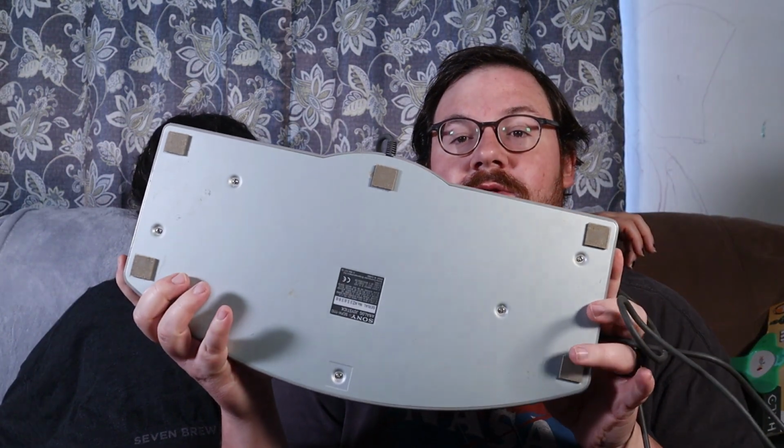It's super cool to hold in your hands. And it's got all the buttons. Everything looks good, it's just a little dusty. These things here are all in good condition. The back looks good. It has all these little things. So, I don't know.